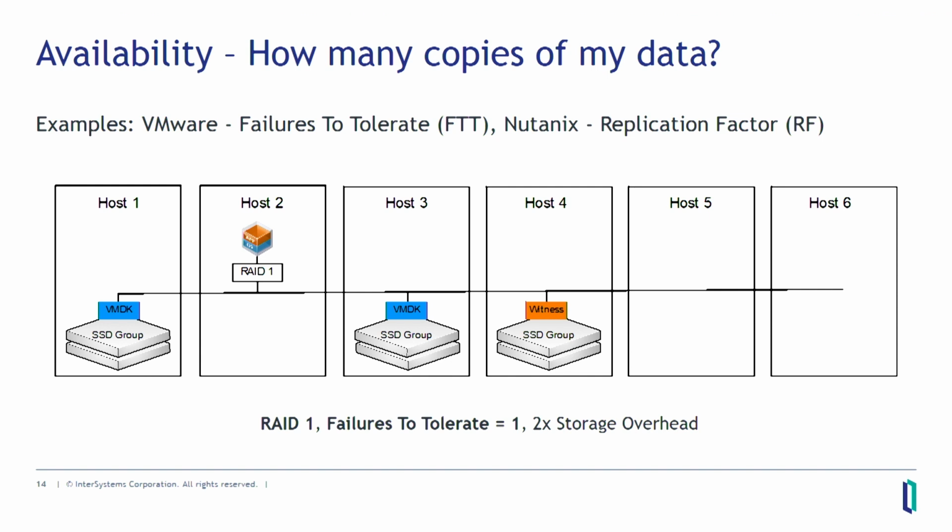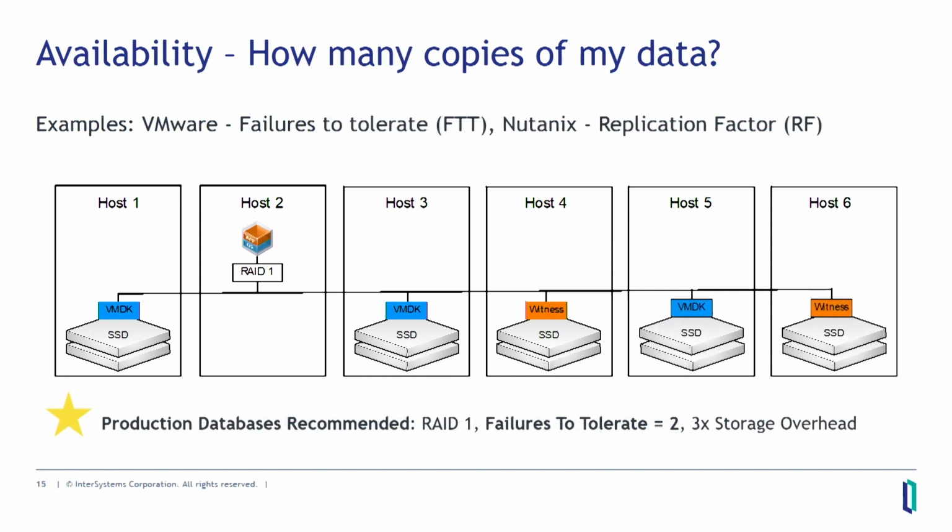And for simplicity, I've drawn it this way, so it's just split up into 2 groups. And if I get a network partition or a host failure or a cache disk failure, one of these things is going to stop working. But you can still keep working, so that's fine. Failures to tolerate is now set to 2, so I can actually lose 2 hosts, or lose a host and a network partition. Things have gone really awful. Now I've got 3 times the data.